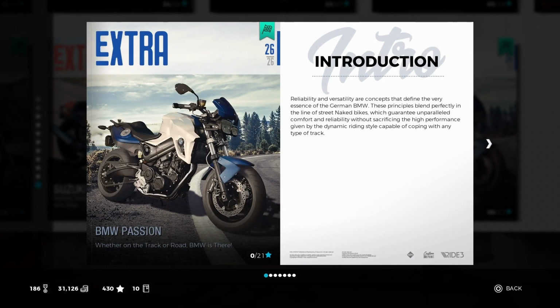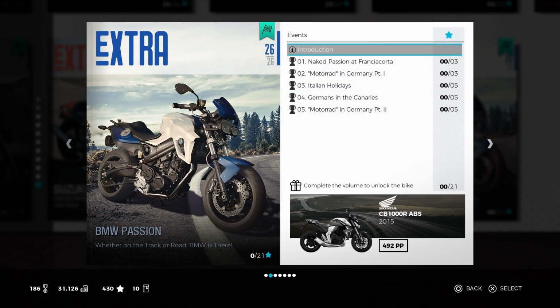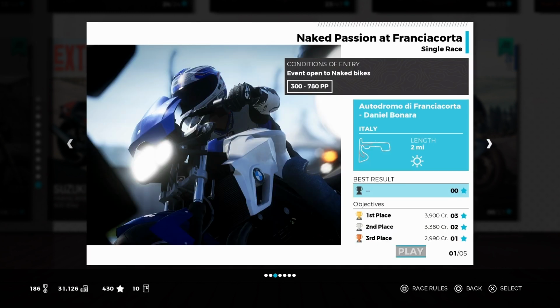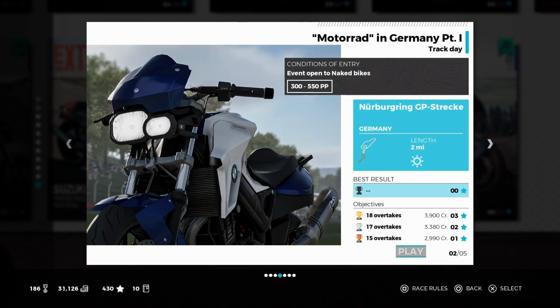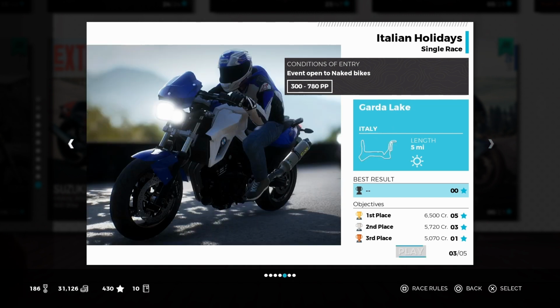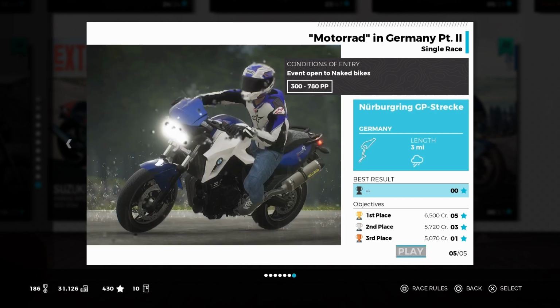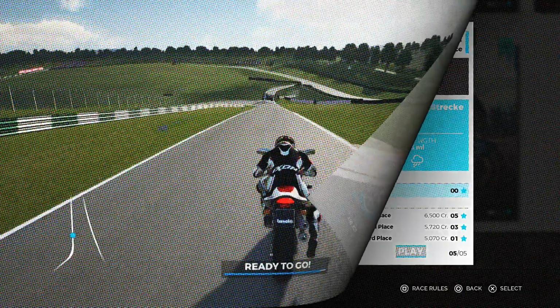Right, we're just going to quickly check out the events you get with the free pack bike, and this is the BMW Passion, and you always get 5 events in here. Another good bike, the CB1000R. It's a decent bike that you get if you complete all these events, and there's quite a few decent events in here to try out. So I will try and do some of these, maybe when I get back off holiday. But anyway, let's get into the first event on the street racing pack.